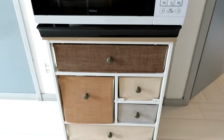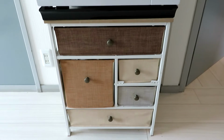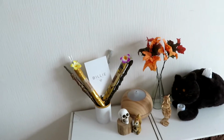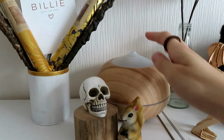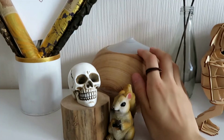And then in here we just have candy and other food stuff and tea, and yeah, nothing special here. And then we go over here. This is just kind of a place for me to make beautiful, honestly. Most important here is the humidifier we have. I absolutely love this. I'm really into essential oils since last year.